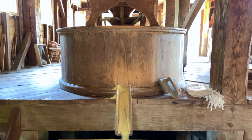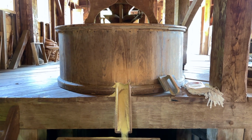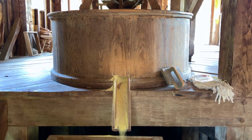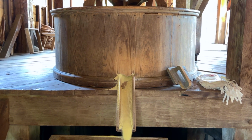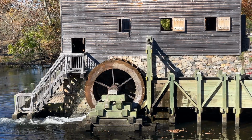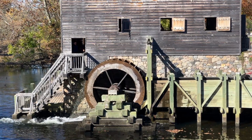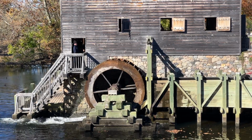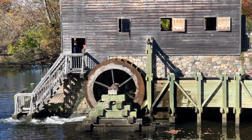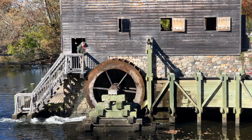Visitors today will see how the water-powered mill grinds flour between two French burr millstones that would have been imported from France in the 18th century. Philipsburg Manor's grist mill grinds yellow corn and certified organic hard red winter wheat that was grown by Seneca Grain and Bean in Penn Yan, New York. These grains make delicious breads.